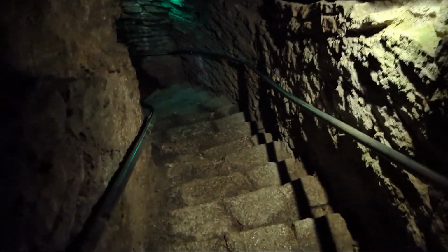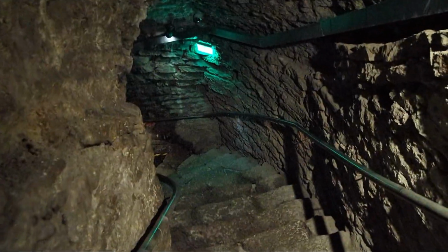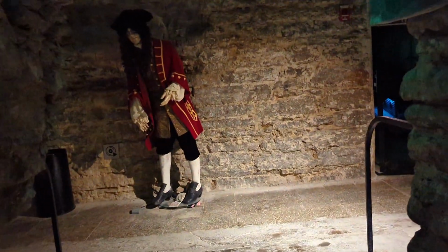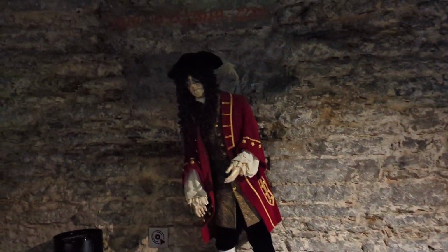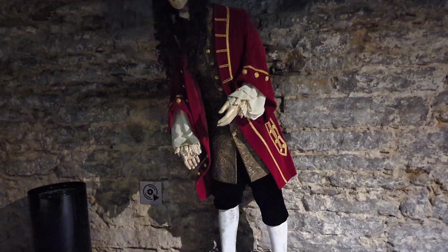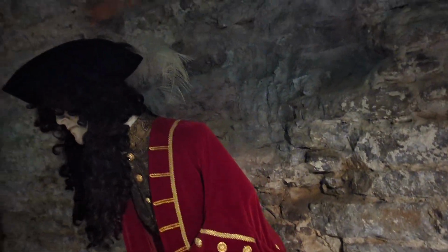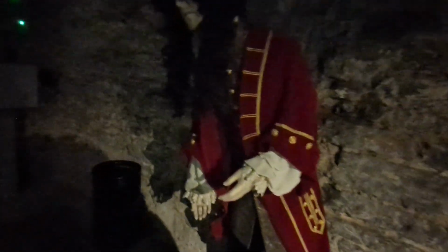We spotted a ghost on camera. Oh, that's horrible. That is horrible. I don't even want to look at it. The most illustrious engineer.